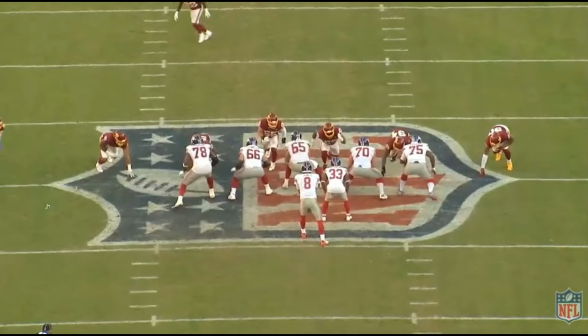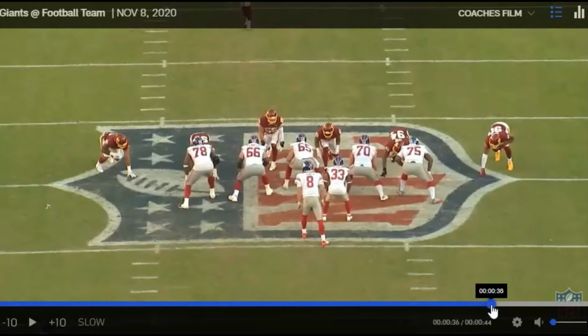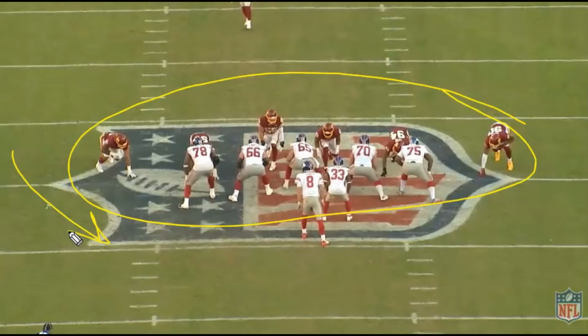You see pre-snap, you've got six guys here. You don't know who is going to rush. Kamren Curl is going to show up from off the screen. Montez Sweat is going to drop. Cole Holcomb is going to drop, and then you're going to get this.